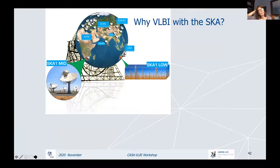So a little bit more on why we want to do VLBI with SKA. As you know, the SKA is one observatory that is going to have two telescopes: one in South Africa, that is going to have in phase one about 200 antennas, in phase two about 3,000 antennas, and SKA1-Low in Australia, that is a different type of antennas, sensitive to the lower frequencies, dipoles. The first phase is going to be something like 130,000 antennas, and the full phase is four times more, something like that.